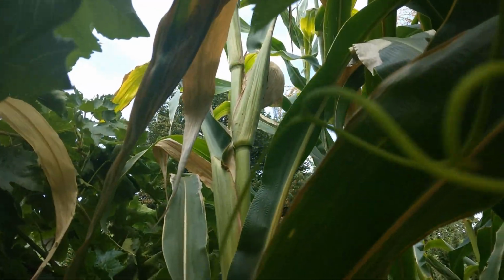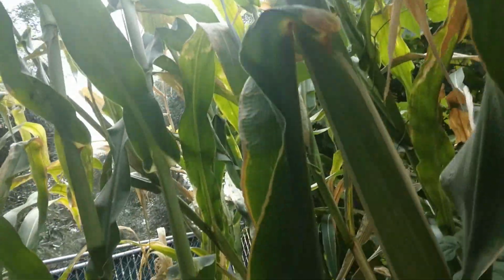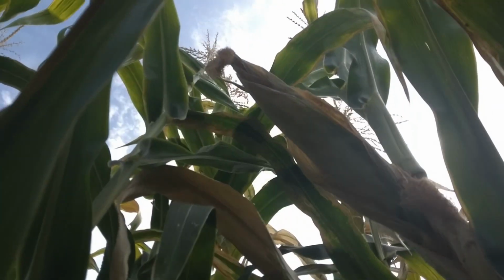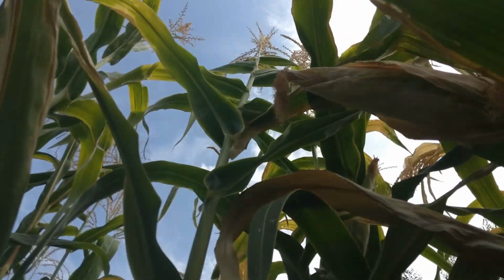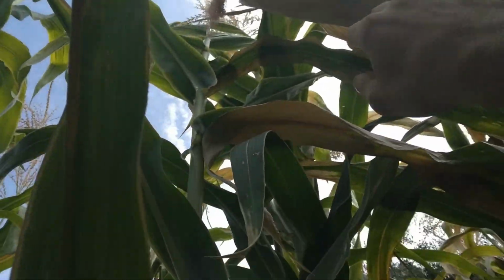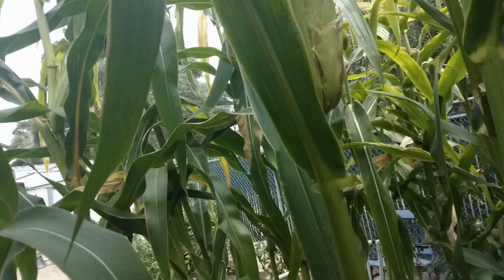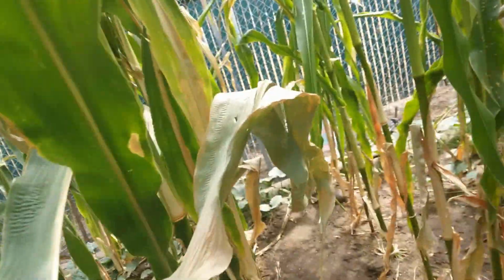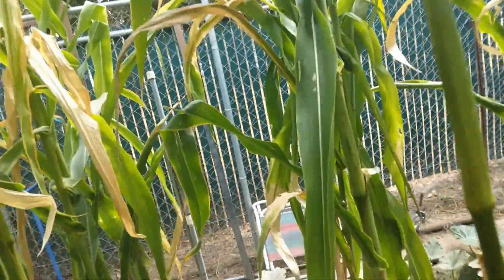That's a good ear over there. That's probably the biggest one. Yeah, see, these little guys, I don't think they'll finish. I'll leave them on there, but who knows. Yeah, that's a good one. That one's probably the best one right here. I might start plucking some of these off if there's rain in the forecast. If not, I'll just let them dry on the stalks.